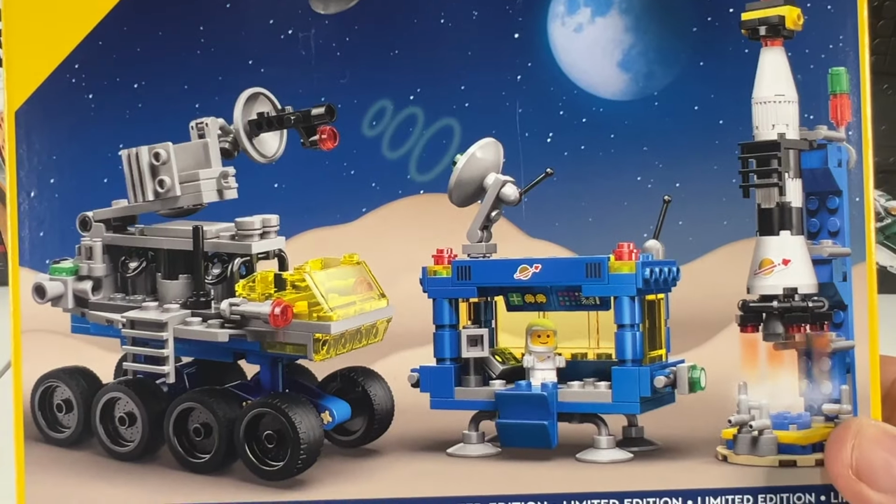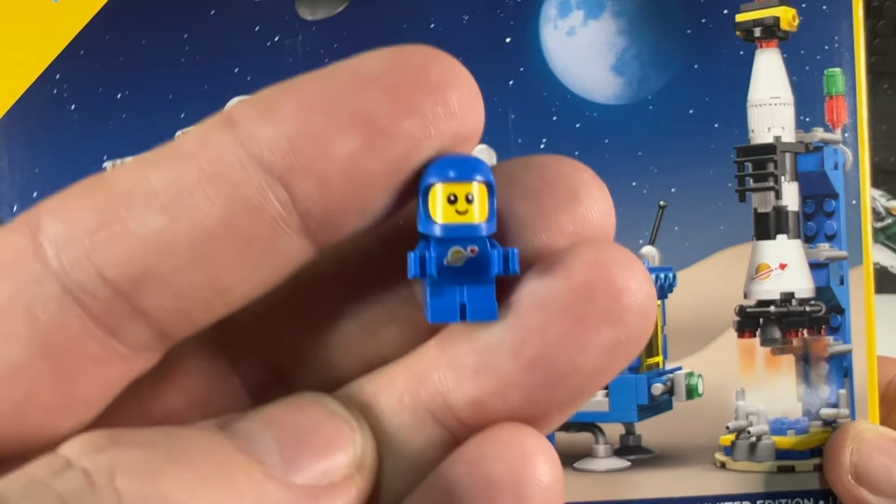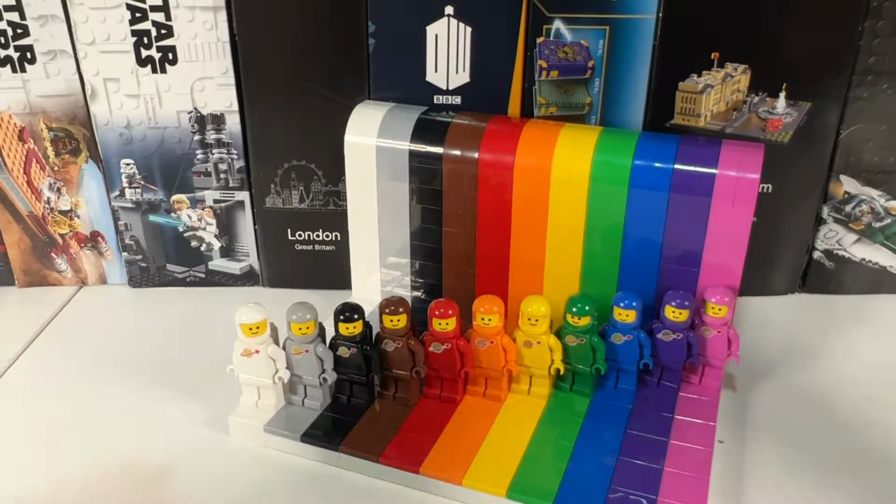So first, I'm going to build all these micro builds, and then obviously with our new space babies, we're going to turn Every Spaceman is Awesome into Every Space Baby is Awesome.